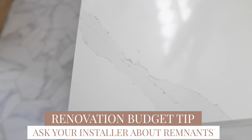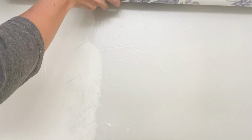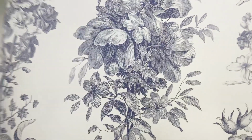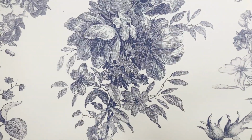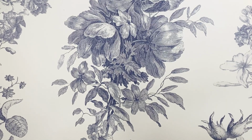So now to the fun stuff. You can see that we added wallpaper and a beadboard accent on the wall. I wanted something with a pop of color and that was kind of playful and fun and bold, but I wanted it to be traditional. I wanted things that I felt like would stand the test of time. This wallpaper is a pretty traditional print, so I was really happy to use something that felt like a little pizzazz, but would stand the test of time.